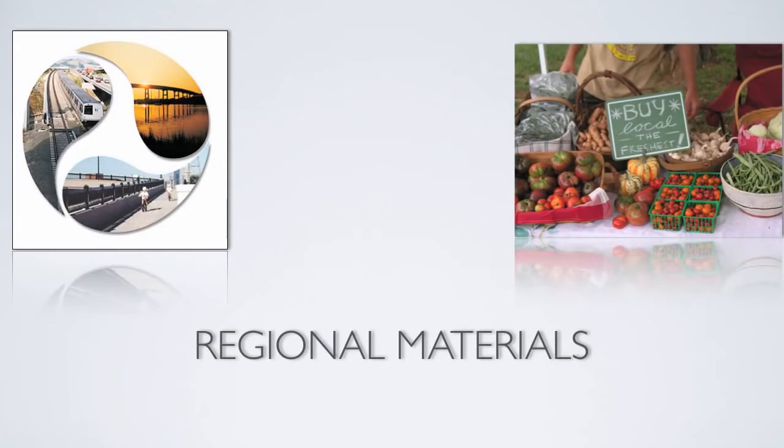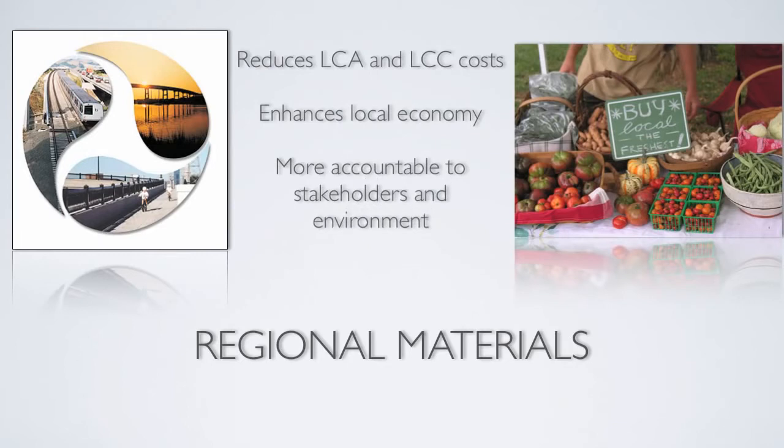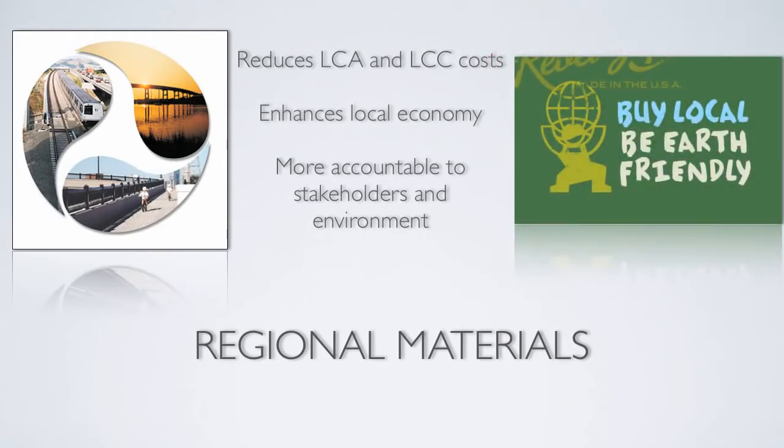Regional materials. Regional materials are an important consideration when looking at the sustainability of a product. Regionally produced products can reduce both the LCA and LCC costs by minimizing transportation, potentially eliminating overseas shipping and/or long-distance trucking. Regionally harvested, processed, and manufactured products not only reduce the transportation of energy needs, but also direct purchasing power across several stages of the production process to nearby communities, thereby enhancing the local economy.